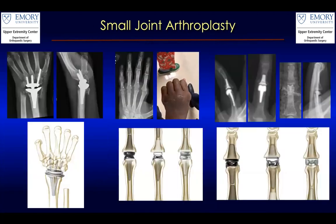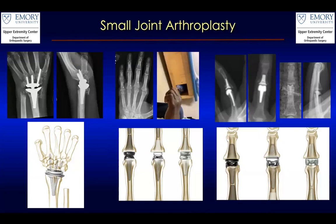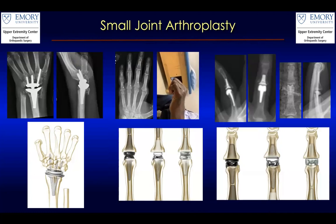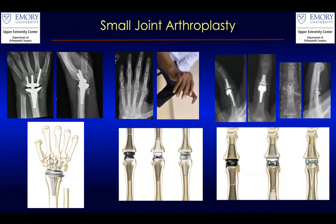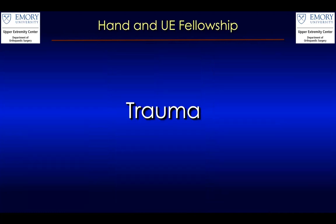Small joint arthroplasty is another one that's, I think, important and is really growing within our field. So whether it's total wrist arthroplasty for either traumatic or rheumatoid etiologies, MCP arthroplasty, PIP arthroplasty, using a variety of different types of implants, silicone, pyrocarbon. You'll get exposed to a variety of different methodologies for treating some of these patients with arthritis or post-traumatic issues, as well as different techniques to approach these small joint replacements.